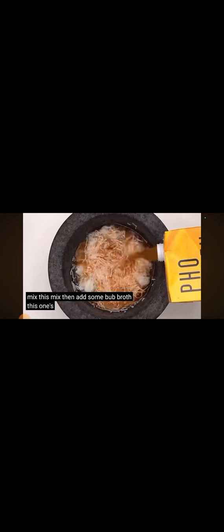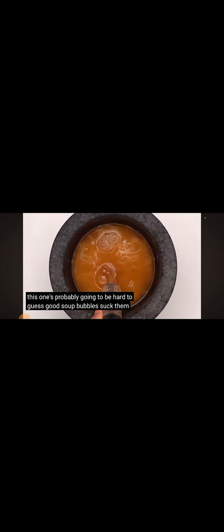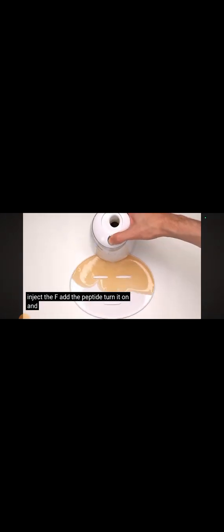Let's start with the rice noodles. Mix. Then add some pho broth. This one's probably going to be hard to guess. Good soup. Bubbles. Suck it up. Inject the pho. Add the peptide. Turn it on and dispense.